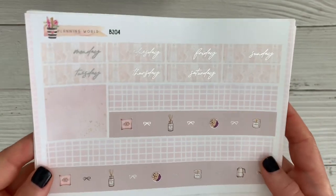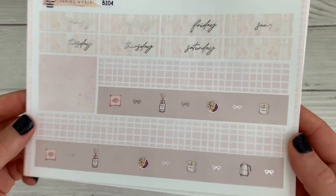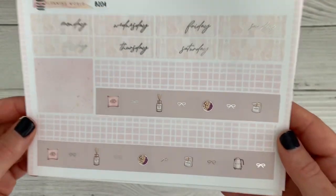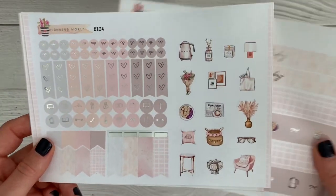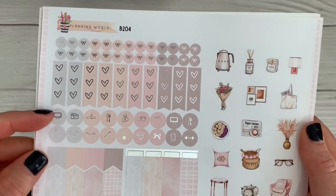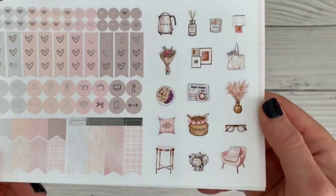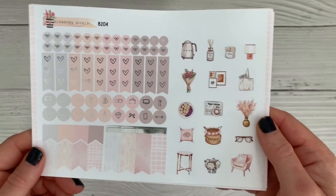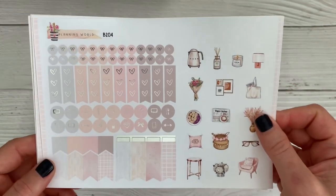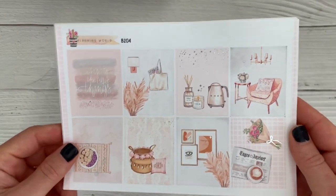This page has the foiled date covers, some cut washi strips here, and then your bottom washi, which again, it's just a very simple, subtle design, and it is beautiful. The last page here has foiled bow dots, some checklist flags, icons, some other flags to layer, and of course the deco pieces, which if you have watched any of my other hauls, you know I am a junkie for the deco pieces. So that is the beautiful B204 kit.